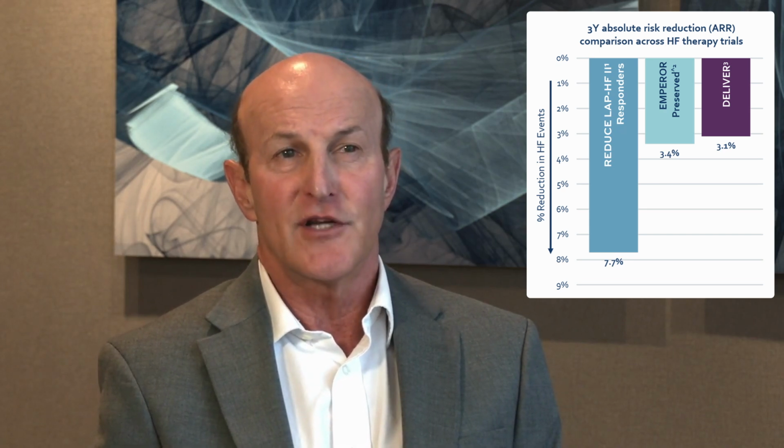The other thing that I think is important to remember is that the best drugs that we have for HFpEF today are the SGLT2 inhibitors. And we see really very modest, significant effects, but modest effects on both the hard clinical endpoints, such as the heart failure hospitalizations, where there's about 2 to 3% reduction in heart failure hospitalizations over a course of 3 years, so about 1% per year.